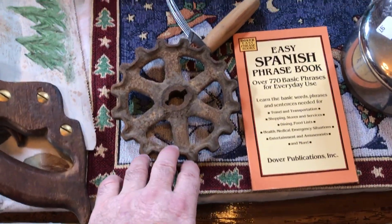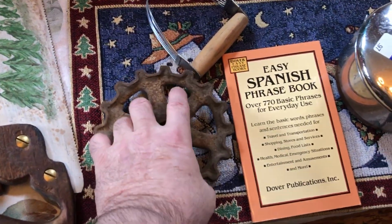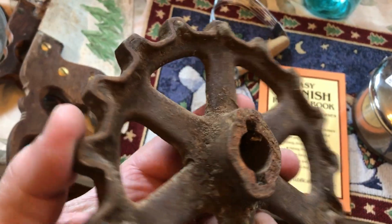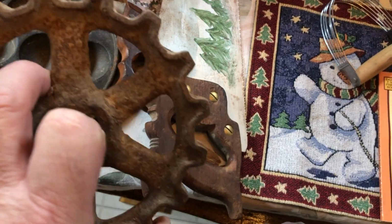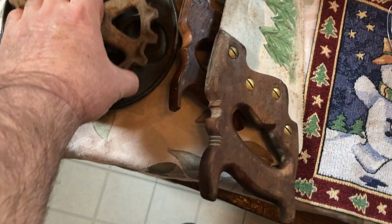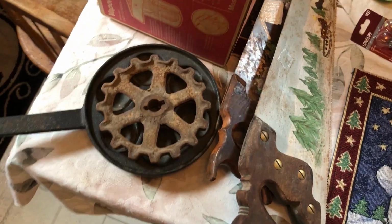Now I ain't sure what this old cog is. She threw it in, but it's definitely an old kind of chain or something that ran on a piece of machinery. Might just clean that up and use it for a wall hanger. Don't know yet.